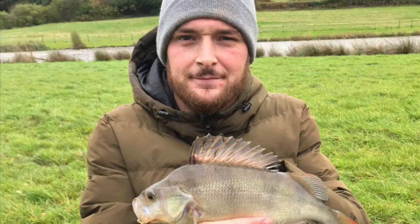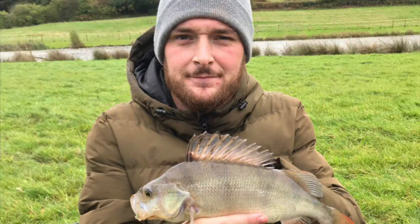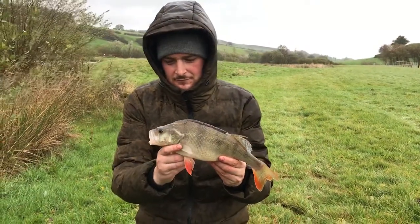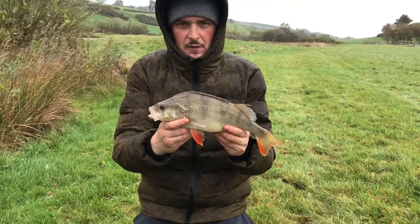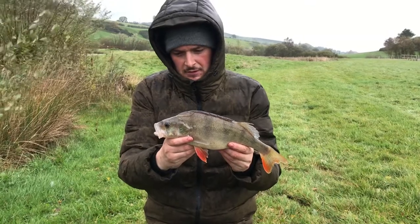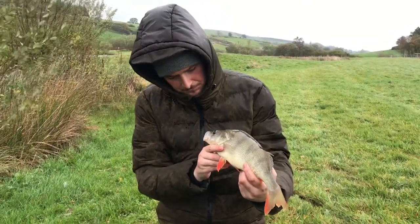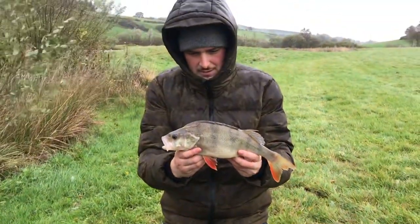And here's Scott's third one. We didn't get to film, so here's a pic, guys. Another 1 pound 10. Yeah, Scott, is this your fourth now, or fifth? Fourth, yeah. You've had at least four. What's this one go? 1 pound 11. As you can see, the weather's shocking. Absolutely belting it down, so we'll get this one back in. All right, well done, Scott, mate.